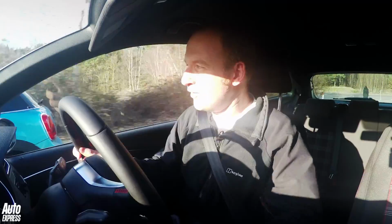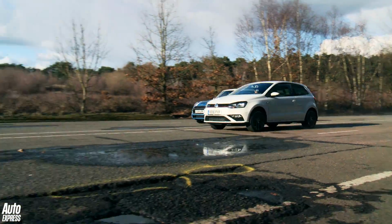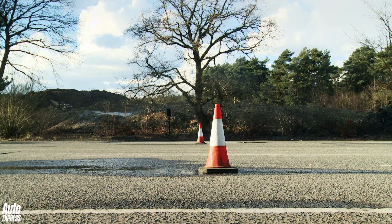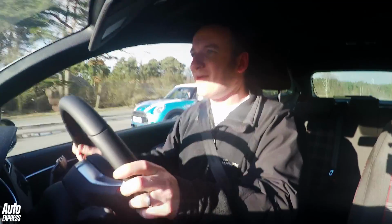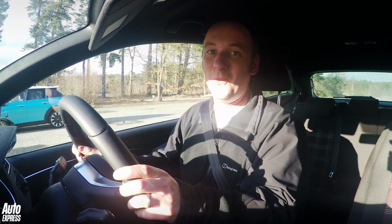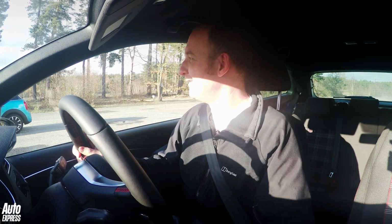Oh, and we're off. Oh, the Mini has a little bit of the lead off the line, but I'm gaining on it. I think I've got this one into third, and oh, by about a car length, the Polo takes the win. Well, that was closer than I was expecting.